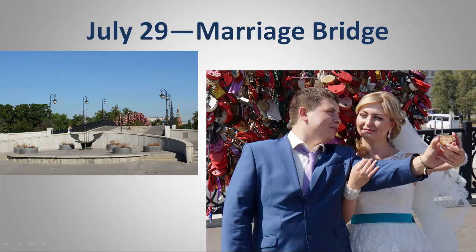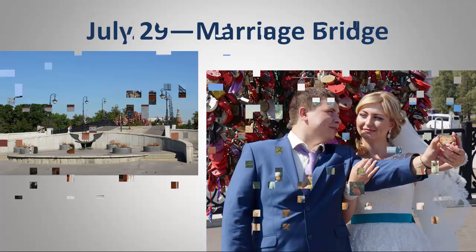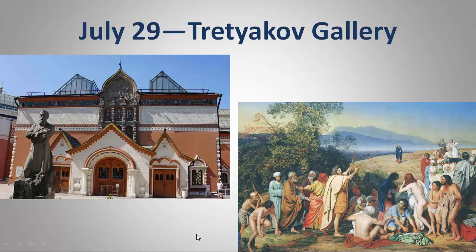Okay, the next day we crossed over this marriage bridge. We had a bride and a groom, and the groom has a lock in his hand. When they lock the lock on this marriage bridge, their marriage will last. Then we went on to the Tretyakov Gallery. And this is a gallery of Russian art, and I swear I never have seen any of those paintings before. I particularly like this one of Christ visiting the people.